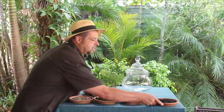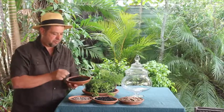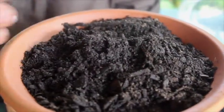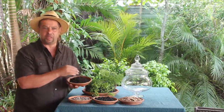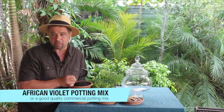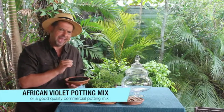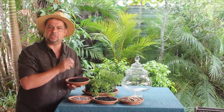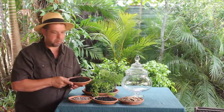And the last one to have is a nice, fine, friable potting mixture. I like to suggest the use of African violet mixture within the terrarium because it carries a little bit of extra peat moss within it, which holds the moisture and keeps the soil a little bit acidic, but it's perfect conditions for growing plants in this environment.